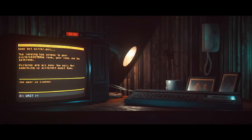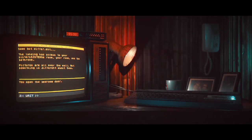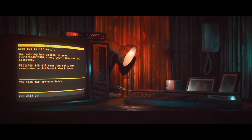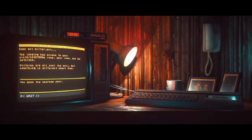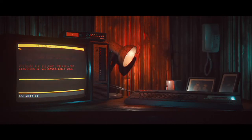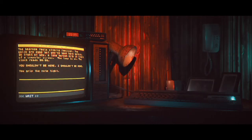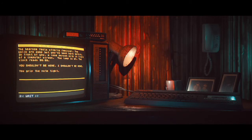Enter my room. Oh God, what's going to happen now? The door is closed. Ugh, okay. Open door. Oh God. I really wish I could actually look around. Okay. Enter my room. Enter my bedroom. Actually, a lone person sits on the computer screen. The lamp is on. You shouldn't be here. I shouldn't be here. You grip the note tight. Okay, this is actually quite freaky. Read note.